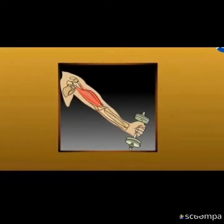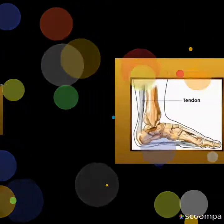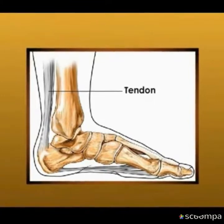The next is the working of muscles. Muscles help us to move. Without muscles, we are not able to open our mouth, speak, shake hands, move or talk. And we can't even digest our food without muscles. So here our chapter is completed.